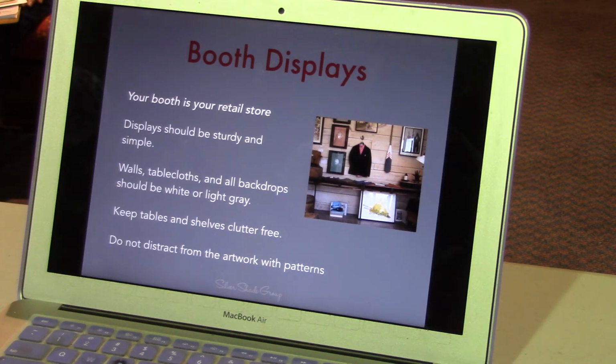Okay, now, one more time. Don't distract from the artwork. Your product is the most important thing, not your tablecloths.